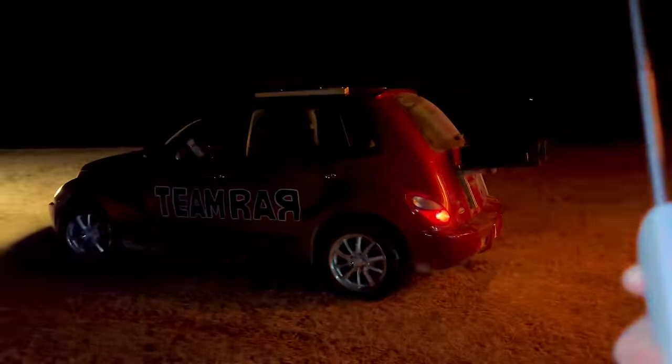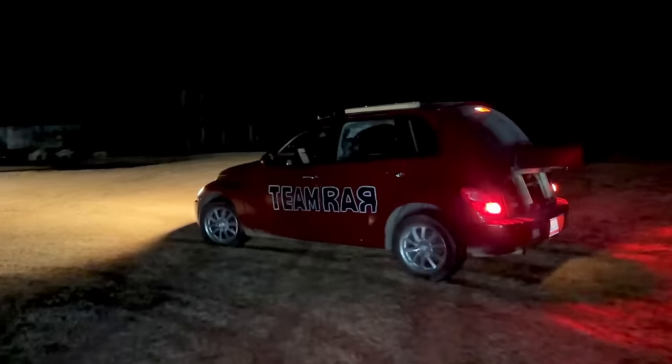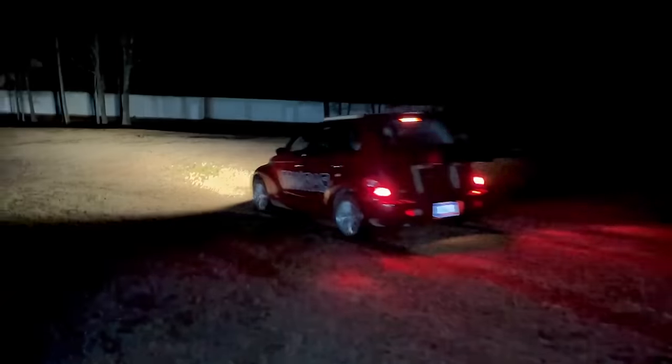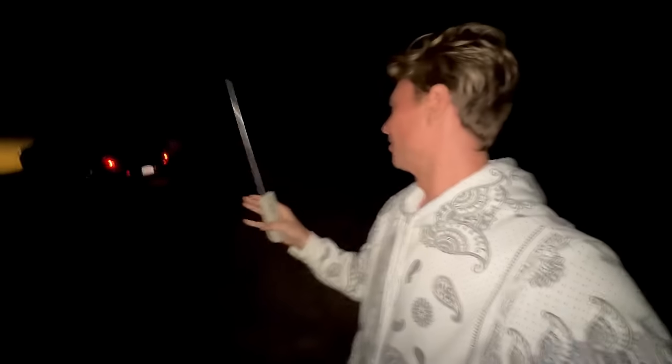3, 2, 1. Oh, yes. A little boost. All right, rocket test number 2. 3, 2, 1. Woo! It's actually working. They're both firing perfectly with a click of a button.